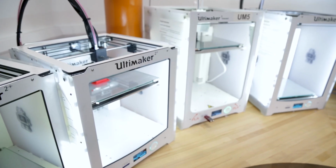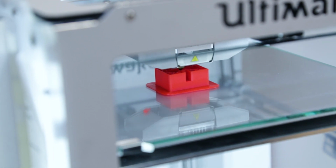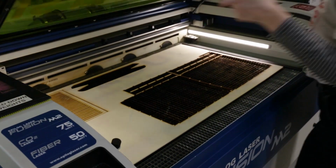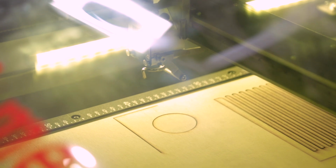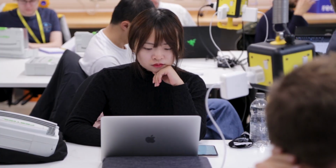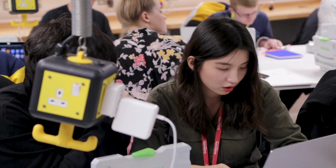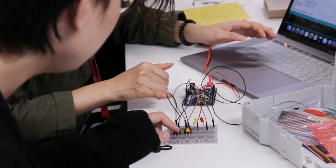We have slightly more advanced equipment, and that includes the liquid resin 3D printing, which can use rubberized materials, conductive materials. We then also have CNC milling for making bespoke electronics and laser cutting and engraving. The idea is to find your specialisation. Being given these facilities helps them to sort of explore what computer science actually means.